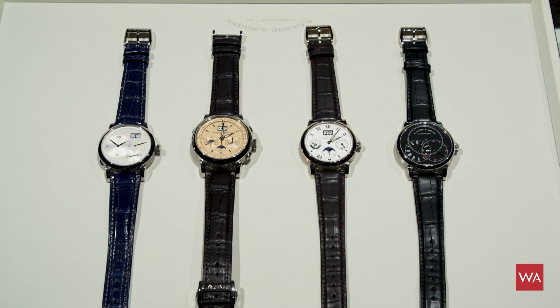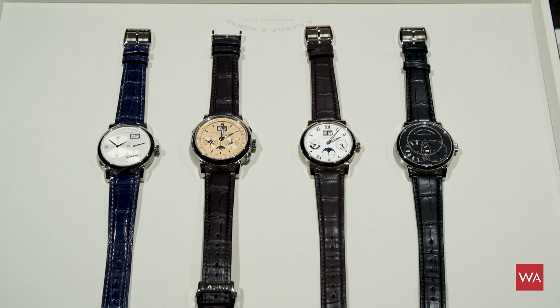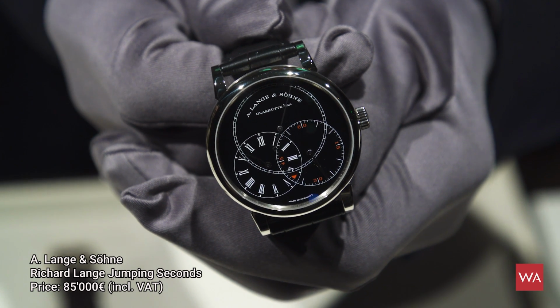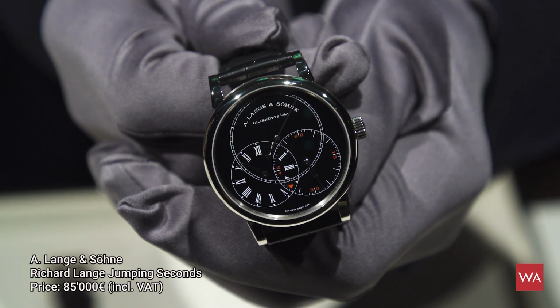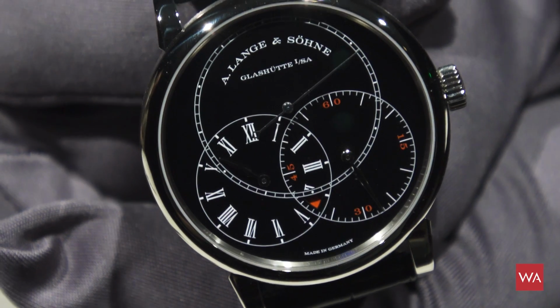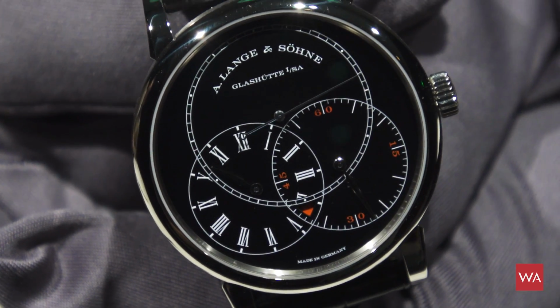Interesting, good. And last but not least, to finish our little presentation, we have one timepiece, the first time in white gold. Exactly, white gold with a black dial. It's the Richard Lange jumping seconds. So one of it's not a quartz watch. It's not a quartz watch. In the tradition of famous observation watches from the early days of Lange Söhne. In the tradition, it's a jumping second.